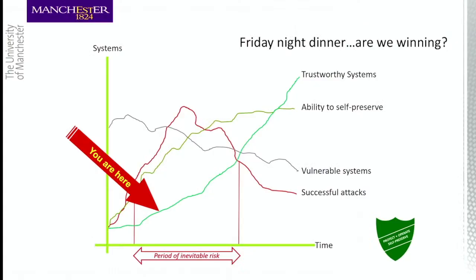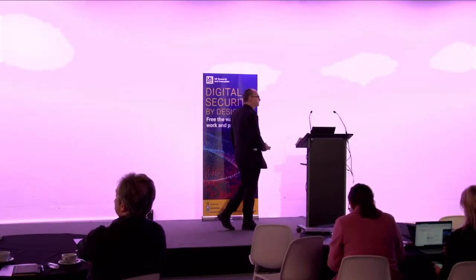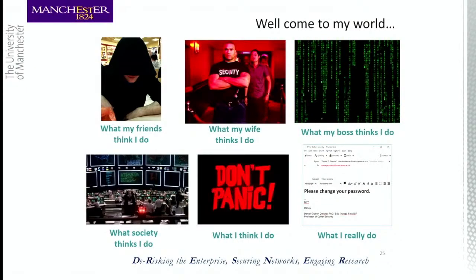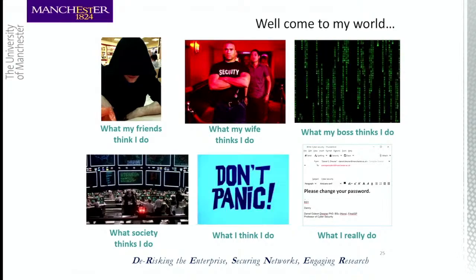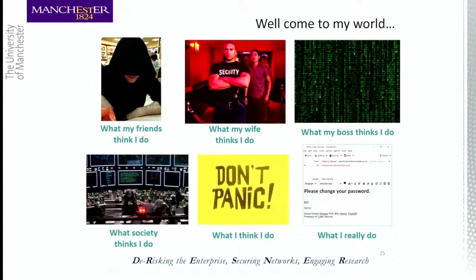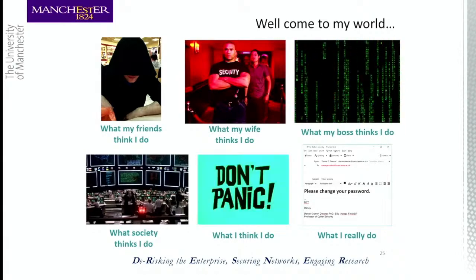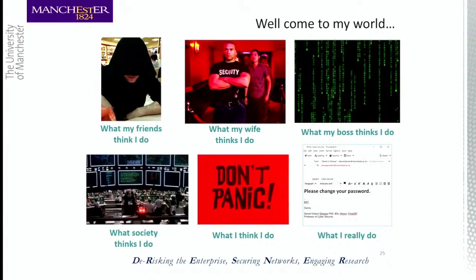Well, I think it's true to say we are in a period of inevitable risk. But if you look at the bigger picture, we can drink the water, the lights are on, our phones are working, the traffic lights are changing. On the whole, we're probably winning. The problem is how we actually put that over to people and get their understanding and build the communities that we need to be able to maintain a safe and happy world of cybersecurity.